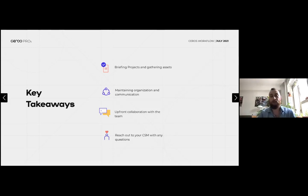Bringing in a designer at the tail end of the project, you're going to have to re-explain the goals and objectives of the project. But if they're there from the beginning, they're going to know exactly what the project is, and they're going to at least have the context, even if they're not really touching it right off the bat. And then, as always, reach out to your customer success manager with any questions, and we'll be able to answer them for you. And we got one question in here as well.